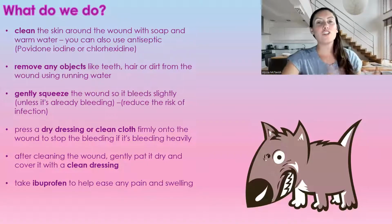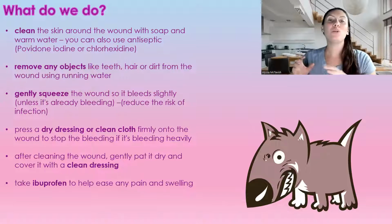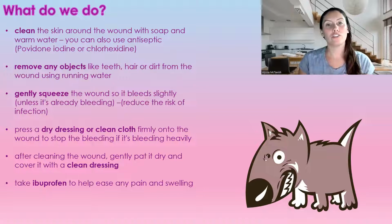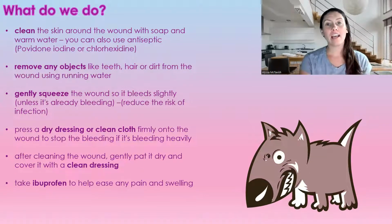So what do we do if we're bitten by an animal? First, we're going to clean the wound with soap and water. You can use an antiseptic to prevent bacterial infection. I always suggest povidone iodine or chlorhexidine. These are low tissue toxicity, so they are the superior antiseptics for cleaning out wounds.